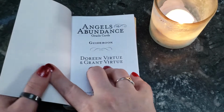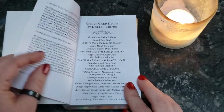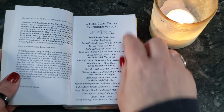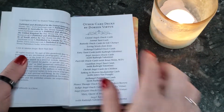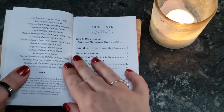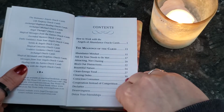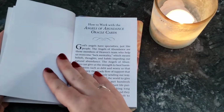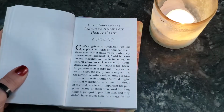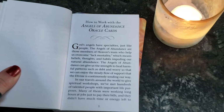So the way that I do the booklet, I don't think I've even looked at this booklet. By the time I bought this deck, I wasn't using booklets anymore. It was printed in 2017, so I believe this is her last one. Table of contents. How to work with the booklet. How to work with the cards.